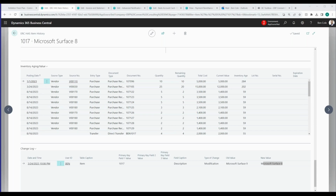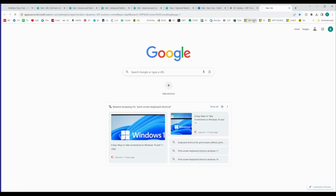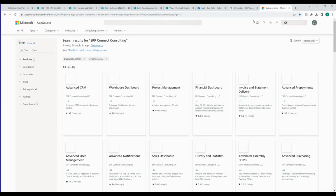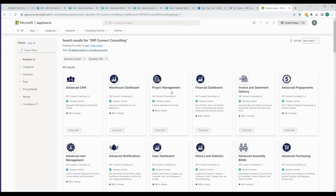Yep, so all of our apps, we currently have 28 apps that are sold on AppSource right now. So you can go out to, and I can show you real quick, I should have a favorite here. You can go out to AppSource, search in ERP Connect Consulting. I don't know why, but you have to search exactly that if you want to see all of our apps. You can't just do ERP Connect, I guess. Microsoft doesn't like that. But type in ERP Connect Consulting, you'll see all of our apps here. You can go into them.